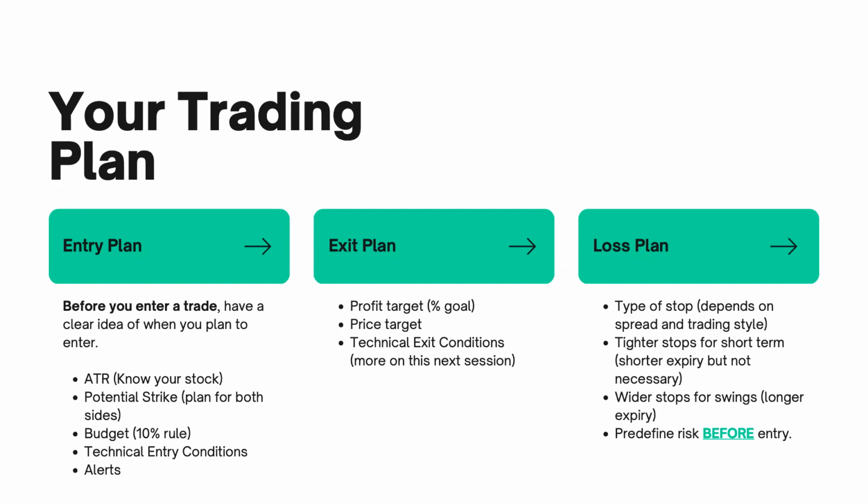We have to control those. We don't avoid them because they do happen. You can have a perfect entry, perfect execution, and things just happen, right? That's just the nature of the market. But again, the type of stop loss you use is going to depend on the spread and also your trading style, right? If you're doing something short term, of course, you want a tighter stop loss. If you're going to hold for more long term, of course, you're going to need a more wide stop loss because you're going to have to ride out some ups and downs over time.